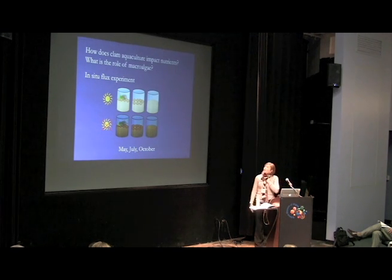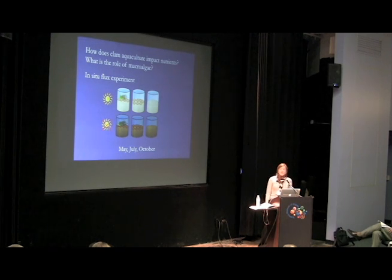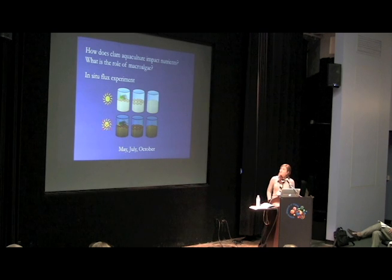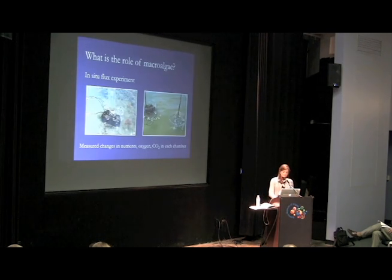So we were interested in how clam aquaculture impacts nutrients and what role this macroalgae is playing. So we went out and did an experiment with three treatments. One was clams with macroalgae, the second was clams without macroalgae, and finally a control bare site. We conducted this experiment both in the light and in the dark, and we went out in May, July, and October to determine seasonal variability.